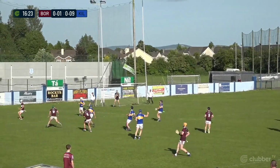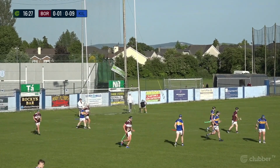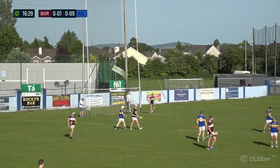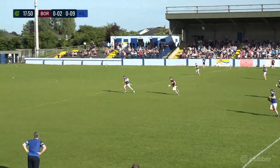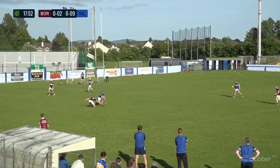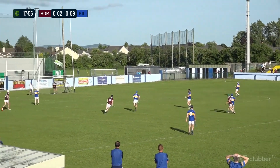Here comes Dan McCormick. Dan has a shot at goal. Yeah. Is this the first point for Dan McCormick? Yes, it is. And it's Borris-Ileigh's first point from play today. It's Kiladangan 9, Borris-Ileigh 2. Borris-Ileigh now still having a big hit in again. It might be only the first round of the North Senior Championship, but there's hits going in like it's August, September already. It's JD now with his first shot at goal.